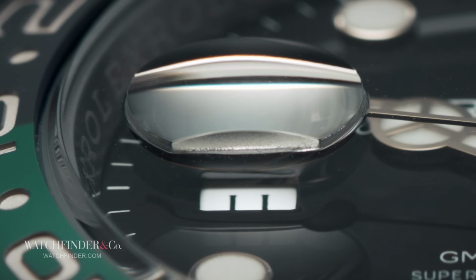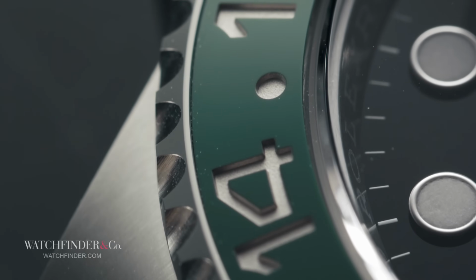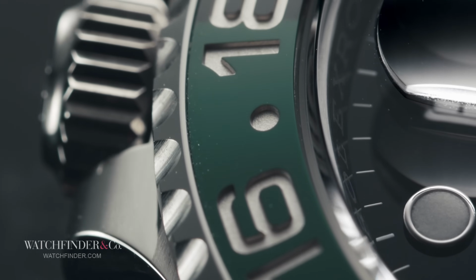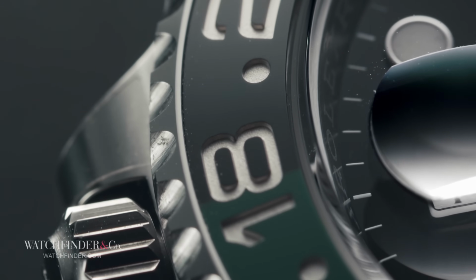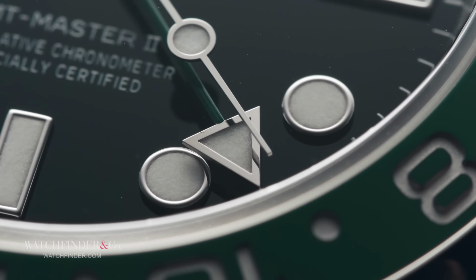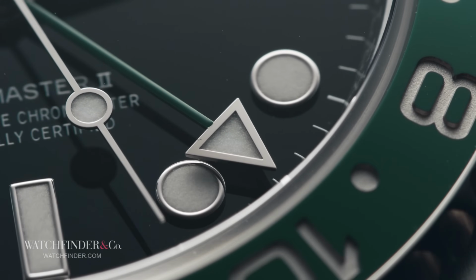Not so subtle, however, and so far unique to the 126720 VTNR, is the green and black bezel that gives the watch its VTNR reference. That's vert noir in French, in case you are wondering, a coloration that harks back to that first steel and ceramic GMT-Master of 2007. The green matches the familiar GMT hand, both of which borrow from the watchmaker's famous brand palette.